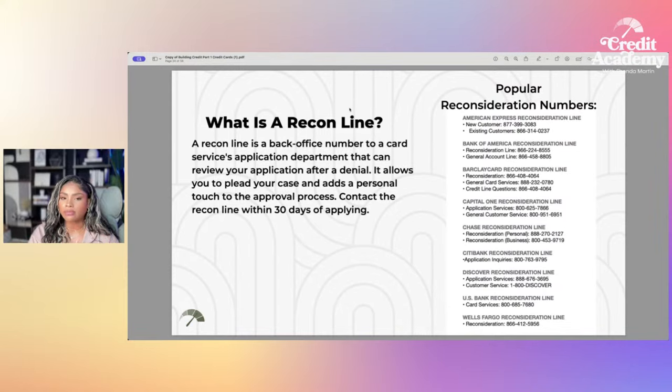No, you have to call within 30 days so that they're basing their review on your application that they already have possession of. And if you are denied, companies only keep your application on file for 30 days legally. So you have to call within that 30 days.